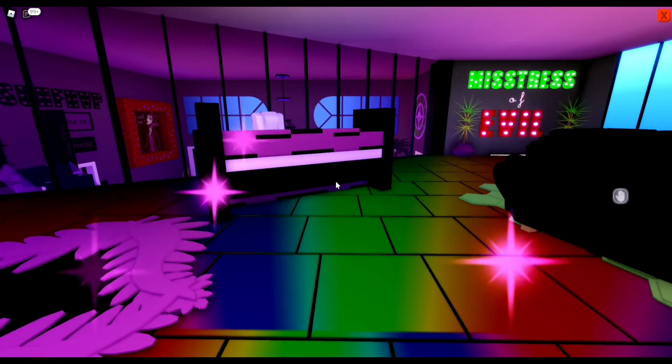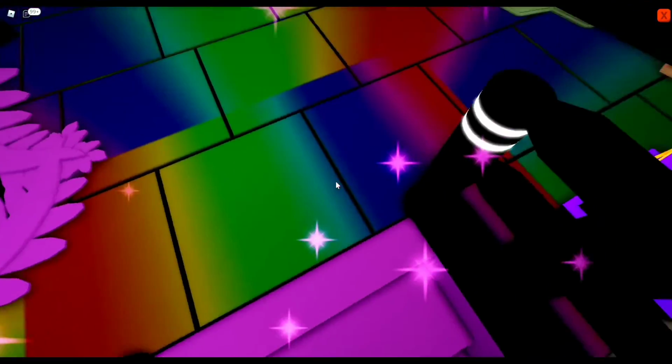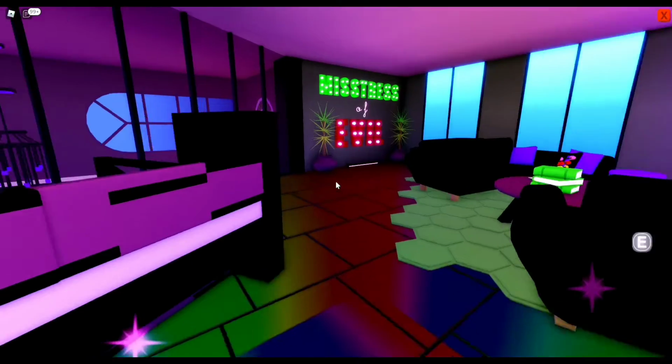Let's get to it. We just walked in, typical little entryway. These are the gloss panels. They are black, even though they look rainbow. And this is a desk I made out of shelves. And we'll go this way first.